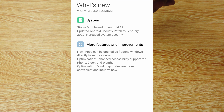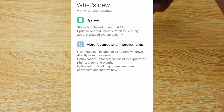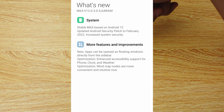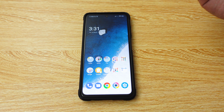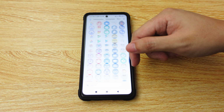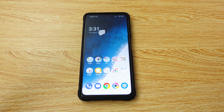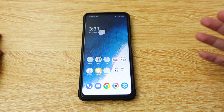Apps can be opened as floating windows directly from the sidebar, which honestly I don't really use and I don't really care about. Enhanced accessibility support for phone clock and weather. Again, not really something I'm too concerned about. And less app optimization, mind map nodes are more convenient and intuitive now, which honestly, I don't know what that is. So honestly, I was hoping for real major changes from MIUI 12 to 13, but there's really no major difference here.